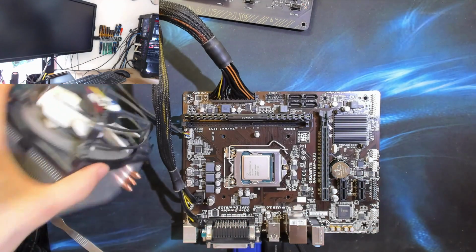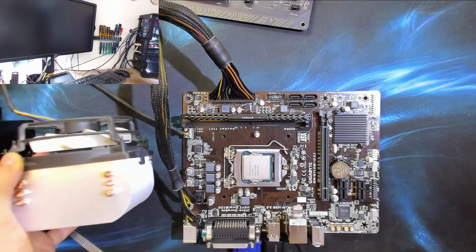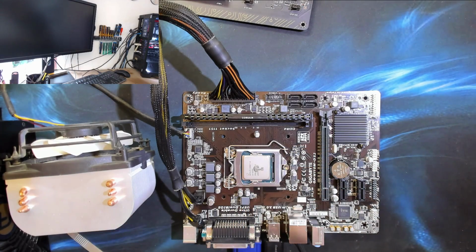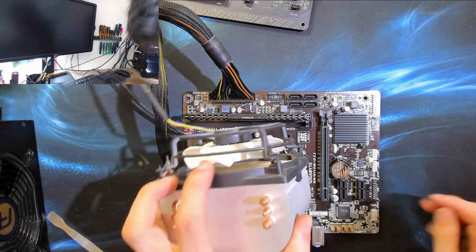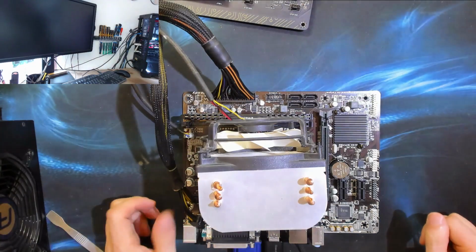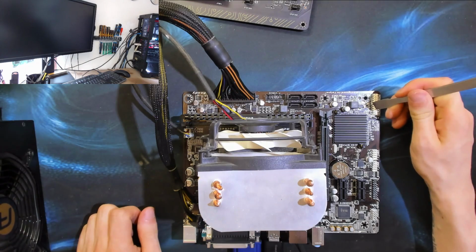Alright, let's try that again. I'm a little bit concerned that there was no heat on the bottom of that. I'm just going to put a little smidge of thermal paste just to make sure we don't melt the CPU, which would be a little bit inconvenient right now. You're normally okay just running these things bare, but the CPU was warm but the heatsink wasn't, so I'm just going to make sure it's got a little bit of cooling there. Alright, I think we're good to try again. So, power on at the power supply, and start.